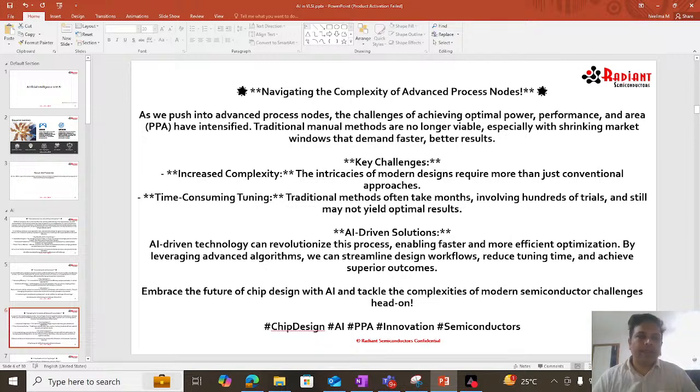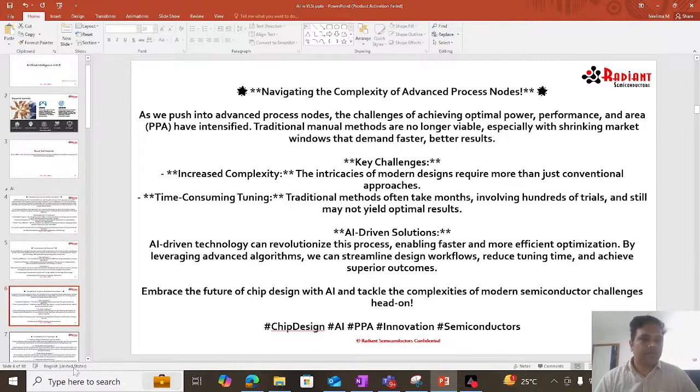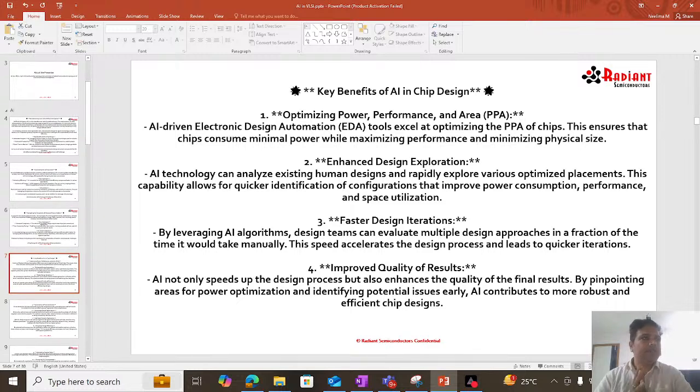AI driven solutions. AI driven technology can revolutionize this process, enabling faster and more efficient optimization. By leveraging advanced algorithms, we can streamline design workflows, reduce tuning time, and achieve superior outcomes. Embrace the future of chip design with AI and tackle the complexities of modern semiconductor challenges head on. So this is the advantage of having AI to deal with the complexities that are coming because of advanced process nodes. Now let's see what are the key benefits of artificial intelligence in chip design.